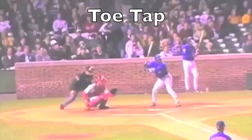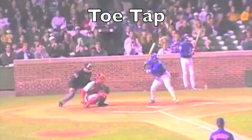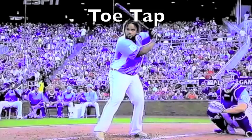We're going to get a good look at a toe tap here, and something that is important to remember is they don't stop. You don't hesitate when that front foot taps back.